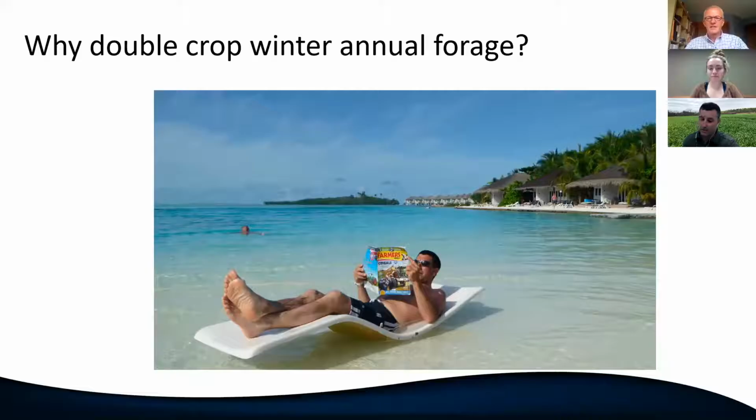Ted, let's start off with a general question. Why should farmers consider double cropping a winter annual forage crop? So we get this question actually quite a bit, and I know you didn't expect that slide as my first slide, but it gets people thinking. You wouldn't give your hired man the whole winter off, right? That wouldn't be a good use of that resource. And likewise, why would you let your land lay idle or bare all winter long? I think there's better options. We can do more with that idle land.